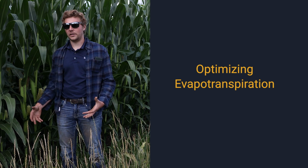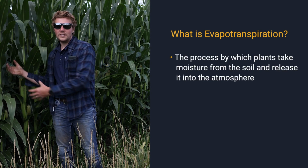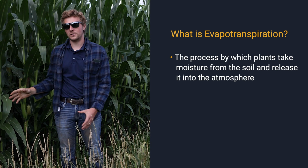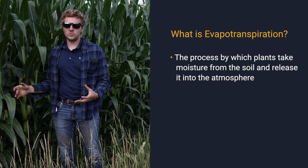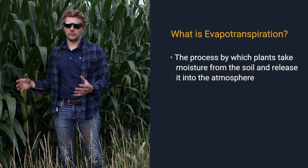And so what we're talking about here is how the moisture from the soil actually transpires or gets sucked up from the plant through the roots and evaporates in the atmosphere. So it's the two processes of transpiration and evaporation that gives us evapotranspiration. And so the reason why this is important is we usually start to get pretty limited on water and what we can uptake at this point in the growing season.